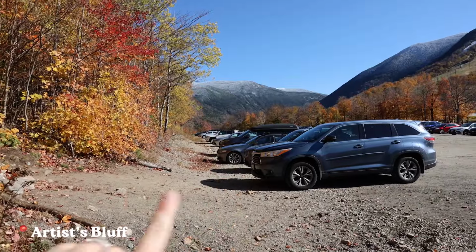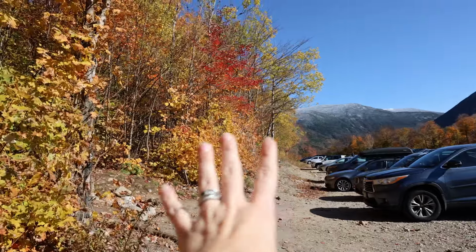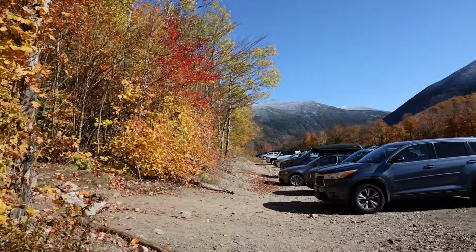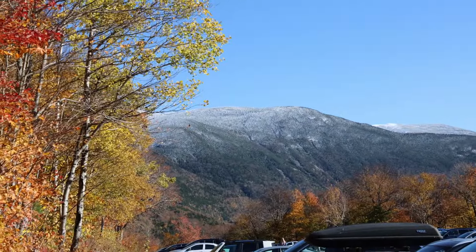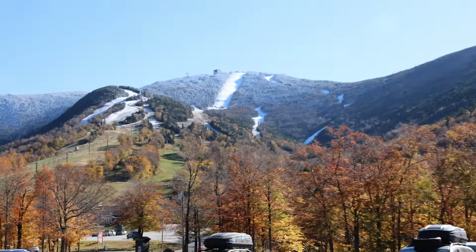get a few little clips to kind of show that, but I feel like the view that I'm looking at right here just perfectly encapsulates it. We're here at Artist Bluff. We're actually about to hike up a trail right here, but you can see right here you have peak fall, incredible colors, and then in the distance you literally have snow on the mountains just at the very top.